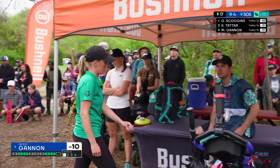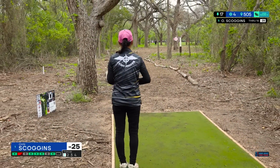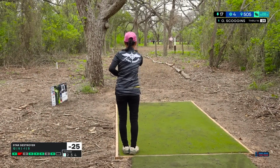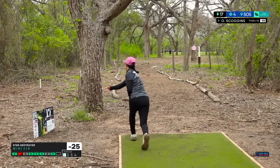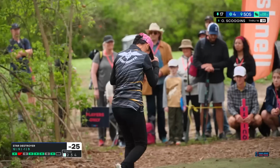Missy's gonna be OB right there. It's kind of tight on that tree. Can be tough to scramble for par from over there. This is such a scary backhand tee shot. That little skinny corner tree is right there in the way if you accidentally work the disc instead of let the disc do the work.